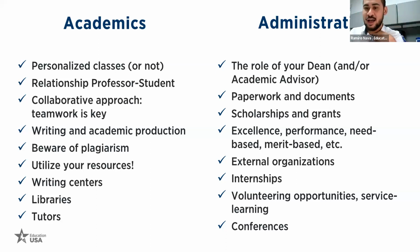Libraries, guys, are your key. Always visit your library and ask the librarians to assist you in finding relevant resources.